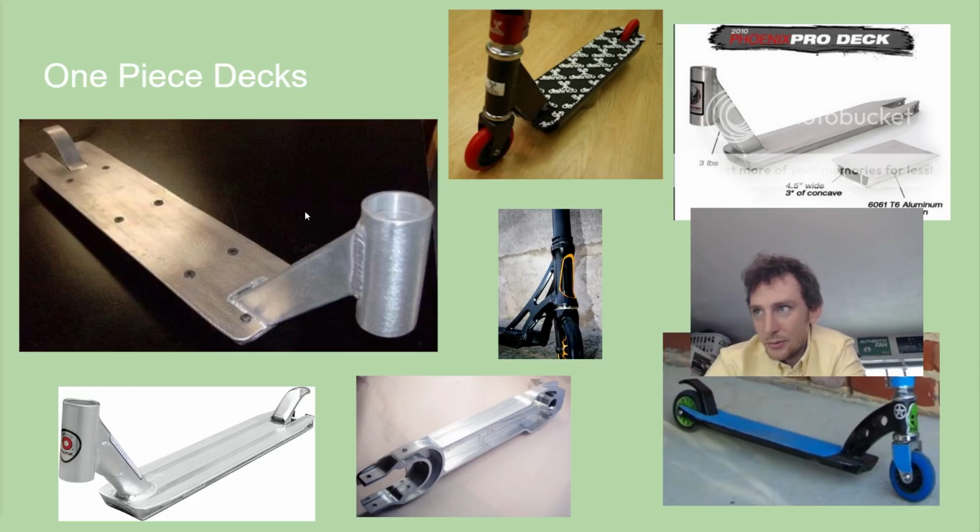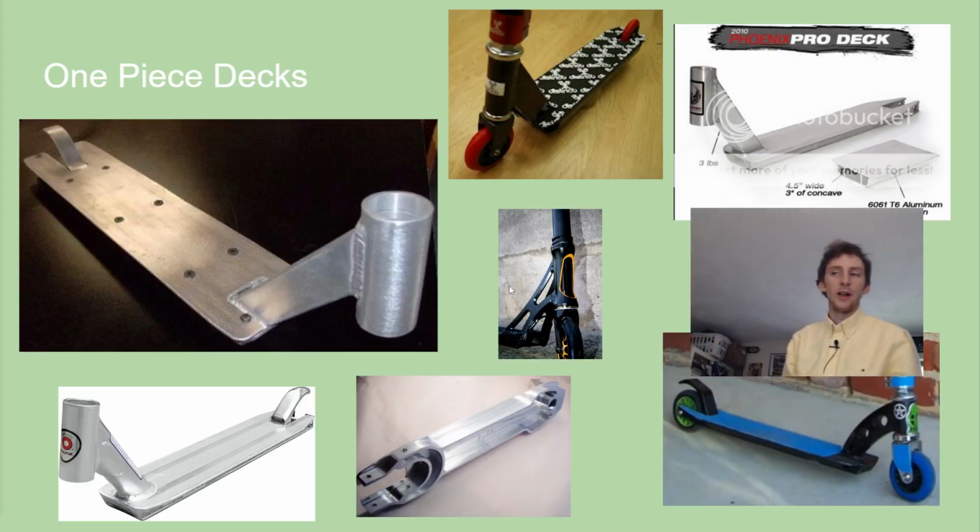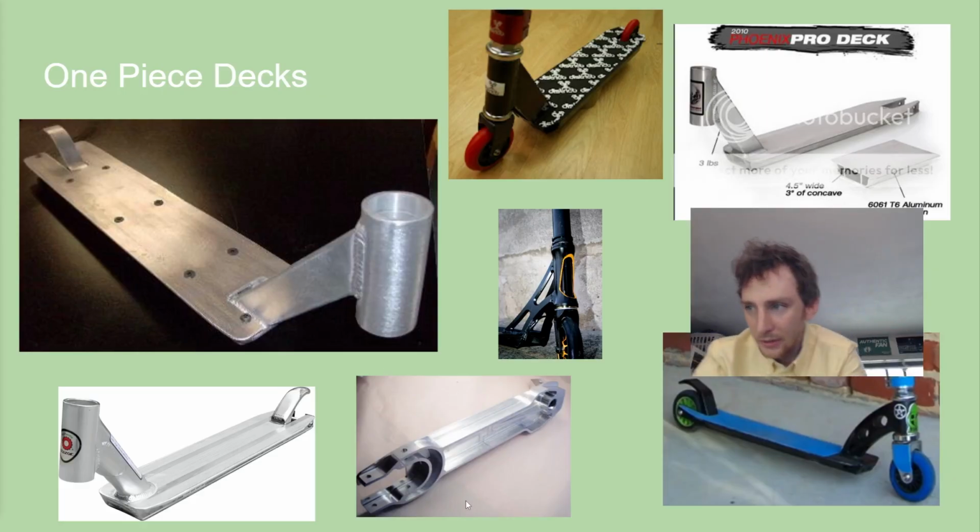Here we have the TSI deck. I forget if this is the threshold or not, but TSI deck, these start in 2009. The Razor Ultra Pros come out in 2009. Here is the District and Addict decks. Neither of these are released in 2009, but they were in development in 2009, so they count. Here is the Lucky deck. The Phoenix deck, despite it saying 2010 here, they came out in 2009. And then here is the Mad Gear deck.